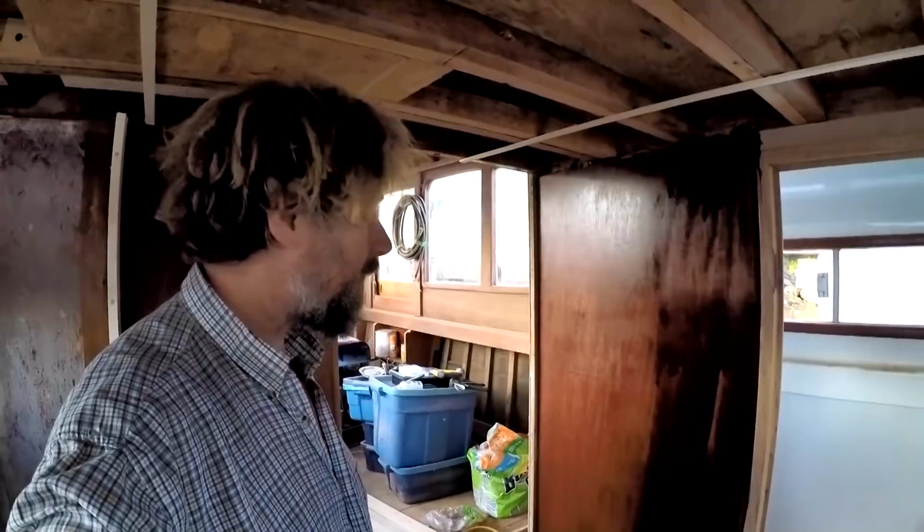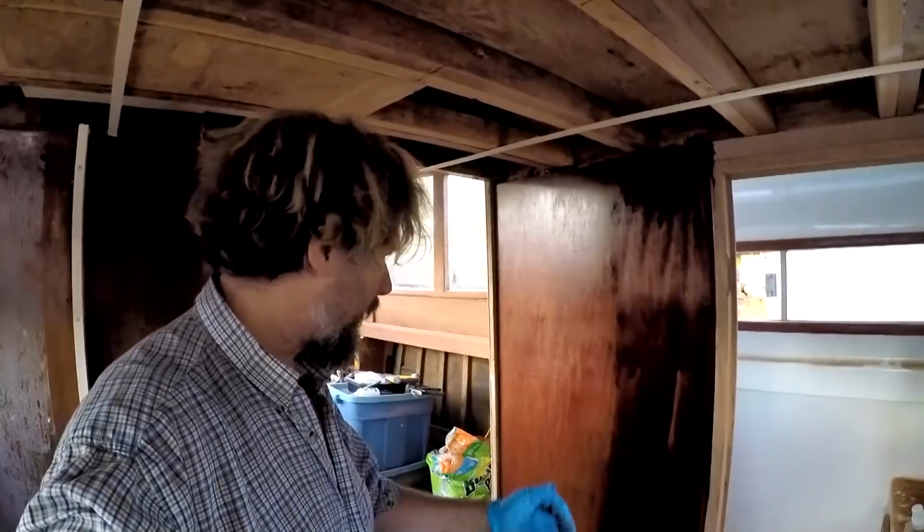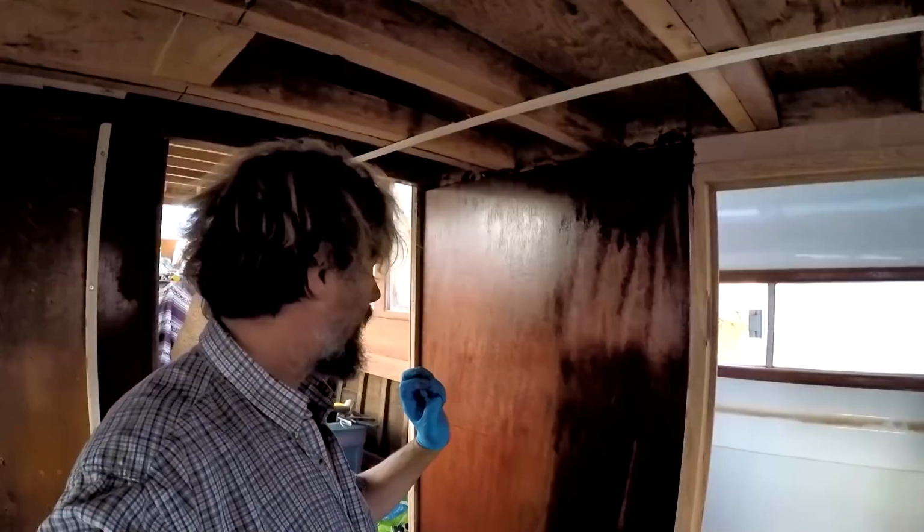Now, it doesn't look right there because it's covered with dust. And it does lose some of its red in the UV. So here I'm putting it on, and you gotta move quickly with the plywood because it soaks it in very, very quickly. So you gotta do it in strips. It's gonna look fantastic. There's nothing that makes cheap Luan plywood look a lot better than a reasonable stain job. Okay, gotta keep moving.